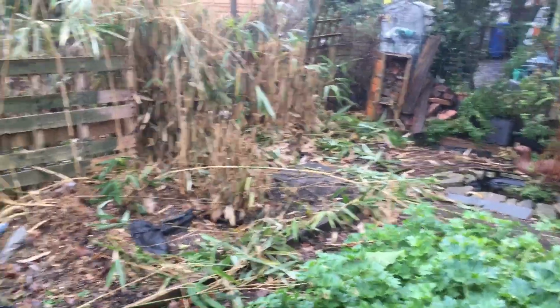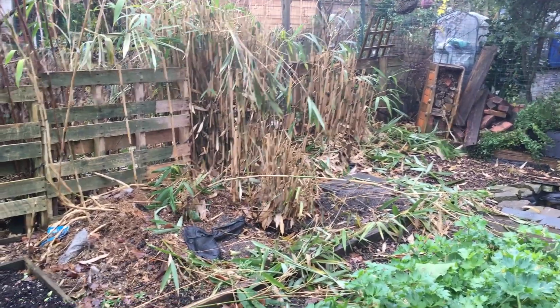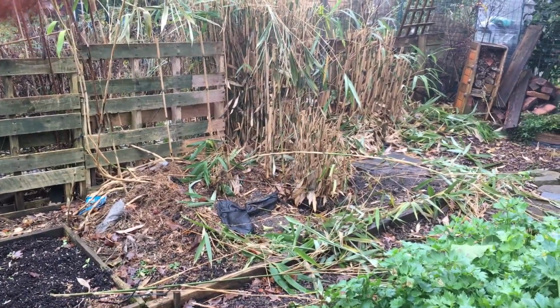So that's not making it look that tidy there, because I've hacked it all down and pulled out the compost heap so we could access it.